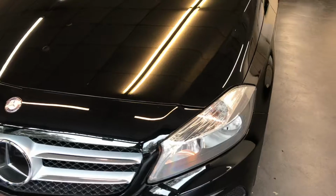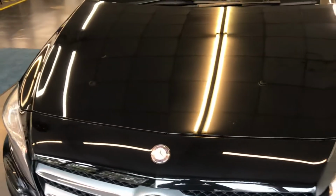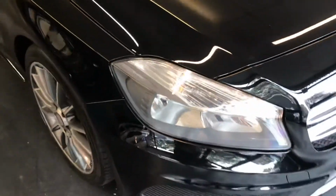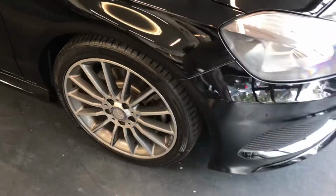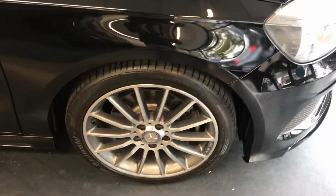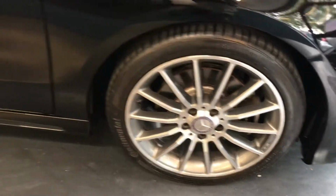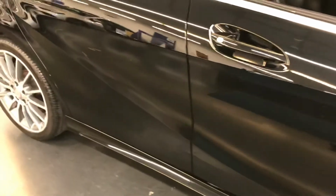Moving on to the bonnet, so nothing untoward. As you can see there is no dents, no scratches and no chips. 18-inch AMG alloys, as you can see there, once again clean, no scratches and they haven't been curbed.